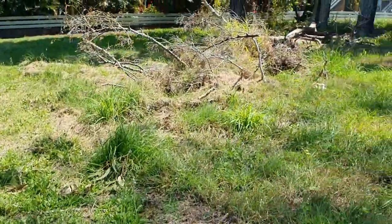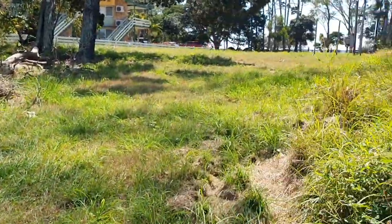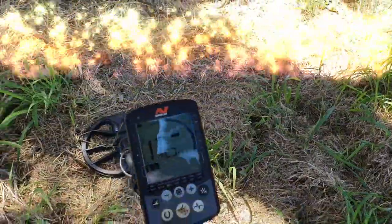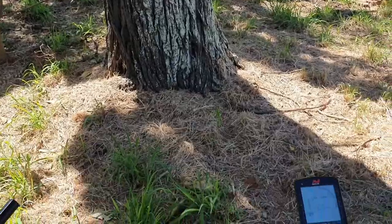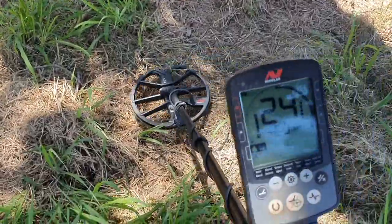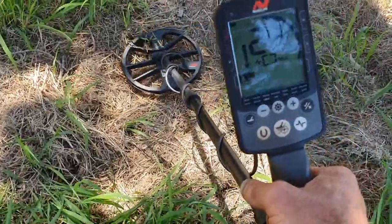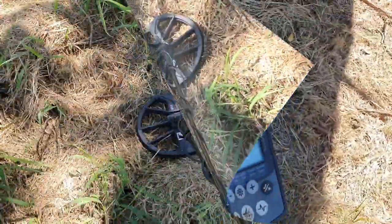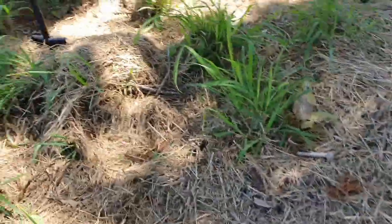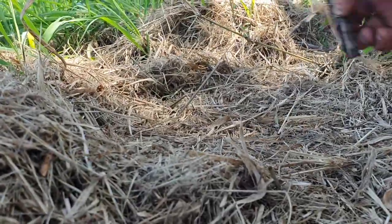So I'll have a look through here and have a look up through these trees. Never know what you can find. Okay, I've come up right at the base of these old trees here. That's actually quite a good signal there. Right about there.